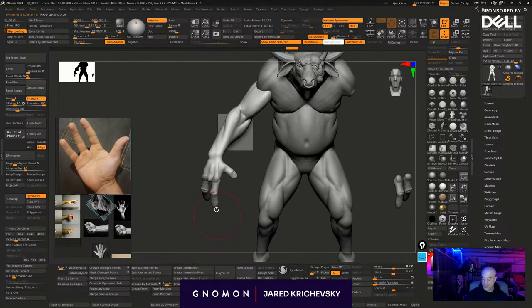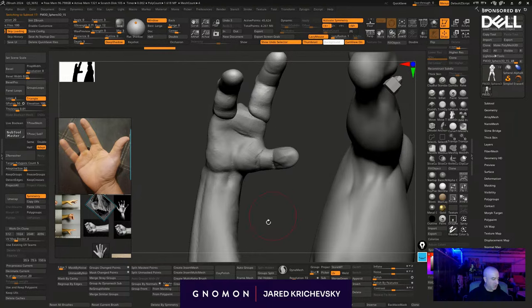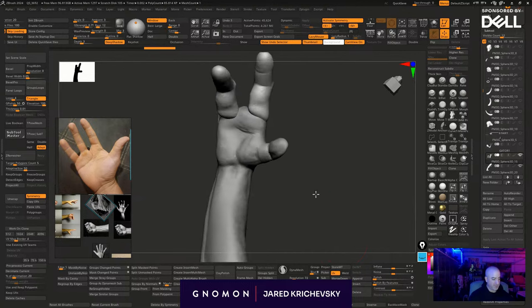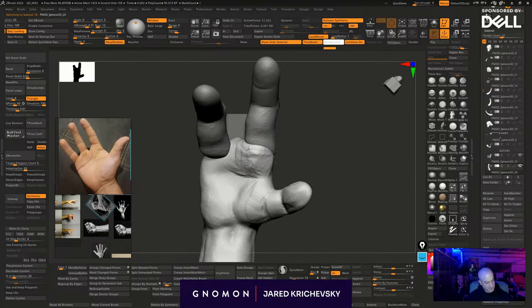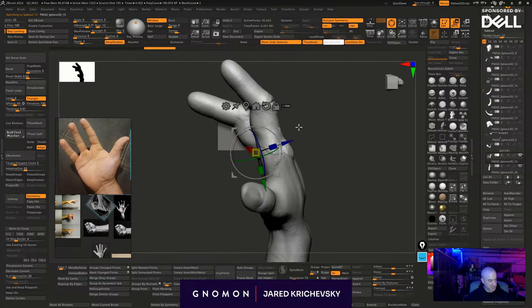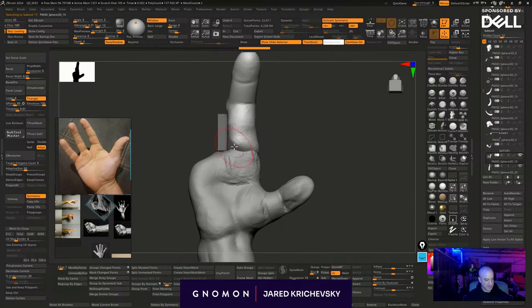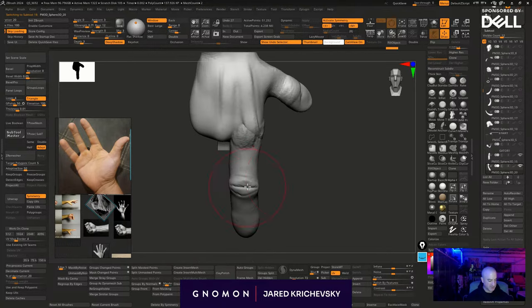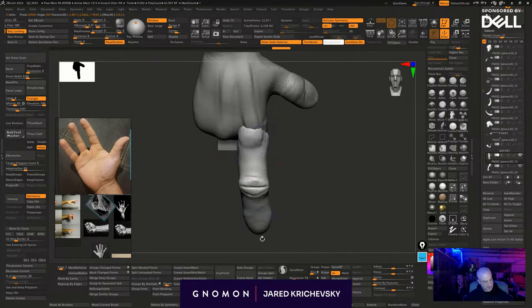So what we're gonna do is just cut everything in half, and then just work our arm to turn everything off. Start kind of blocking it out. Build up, and then get rid of that other finger. Now, it's going to seem very large, but it's going to work.